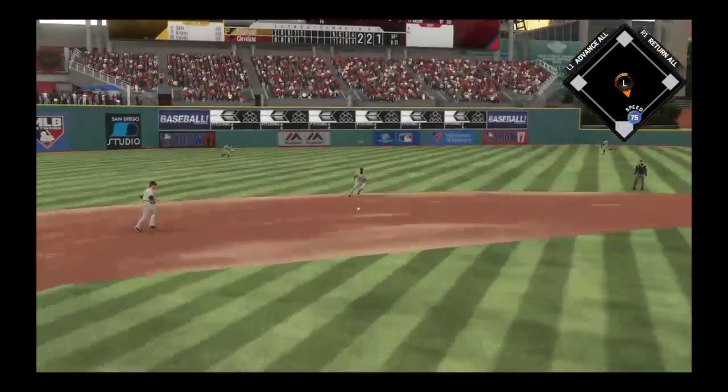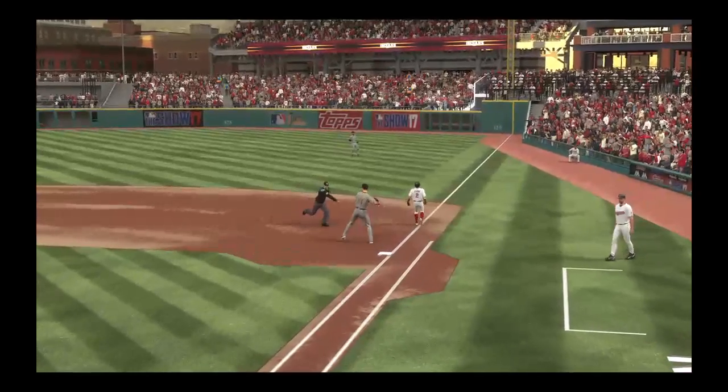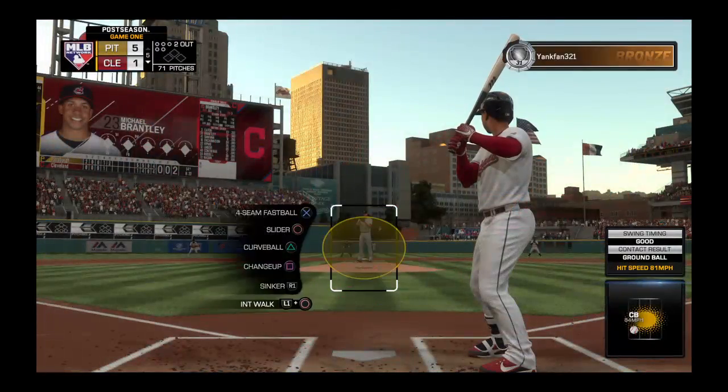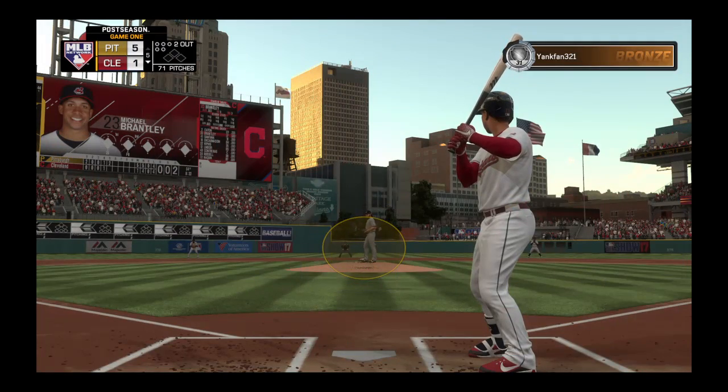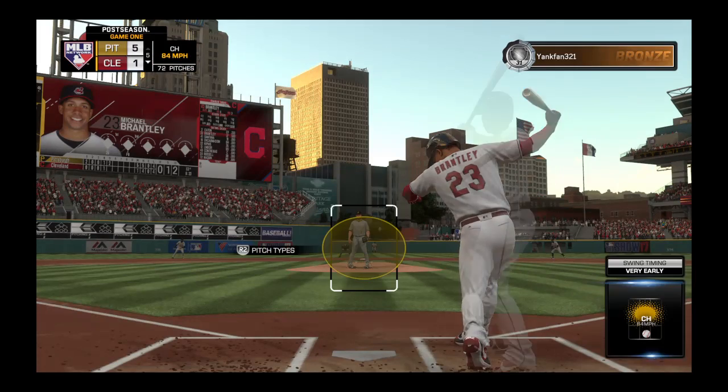Hit on the ground out to short. Hansen scoops it up. Throw just does beat him to the bag, as that was pretty close. Left fielder, here's number 23, Michael Brantley. He doubled earlier in the game, 1 for 2 to this point. Swing and a miss, and he's behind 0-1.